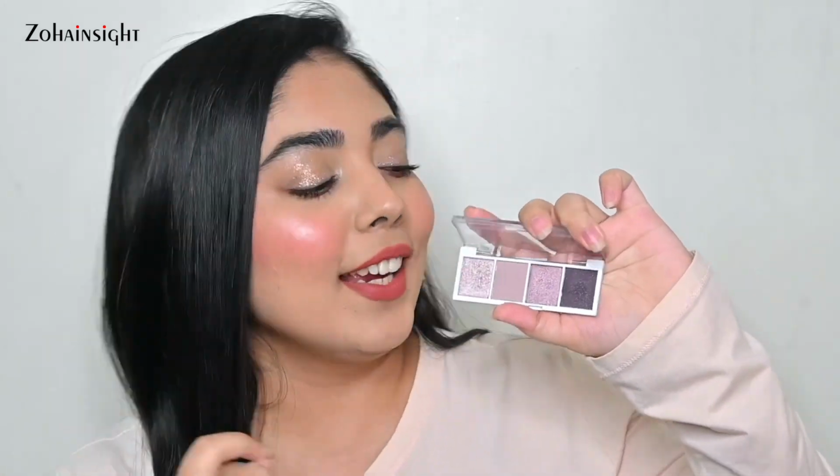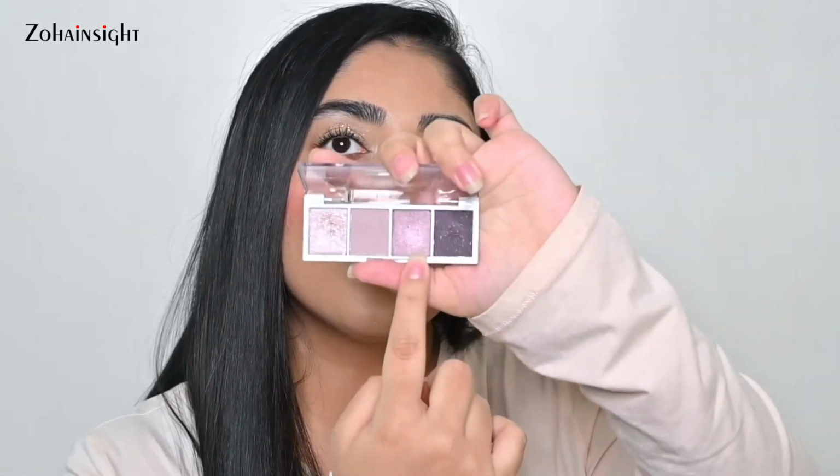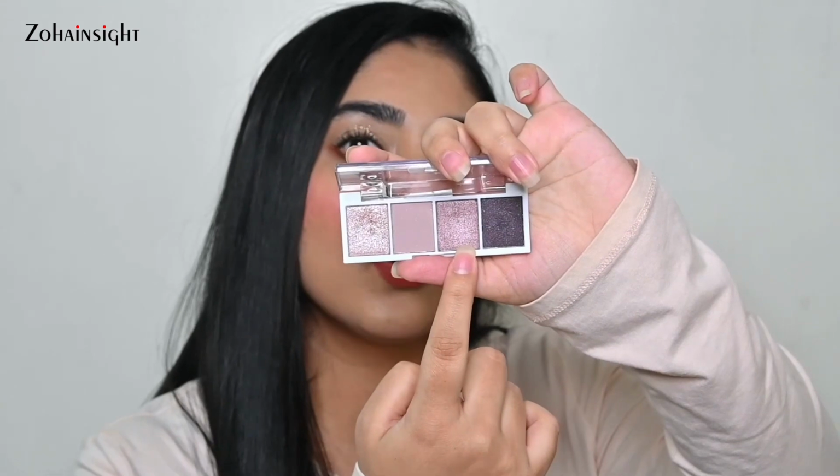Such a beautiful eye look you can create with just one shade. And you can add a little bit of dimension using these 2 shades. This one is having a slight bit of sparkle, doesn't really show up, but adds a really nice dimension. And this one is again a really beautiful purplish pink sort of a shade.